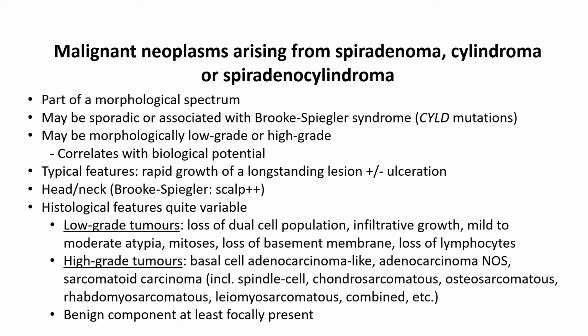So the histological features are quite variable. In low-grade tumors there is usually loss of the dual cell population, infiltrative growth, mild to moderate atypia, mitosis, loss of basement membrane, and loss of the lymphocytes. Some of these features we saw in our case. Higher grade tumors can also present with very variable morphology, like basal cell adenocarcinoma, like adenocarcinoma not otherwise specified, or even cases of sarcomatoid carcinoma. We should see at least focally a benign component to diagnose confidently these neoplasms.